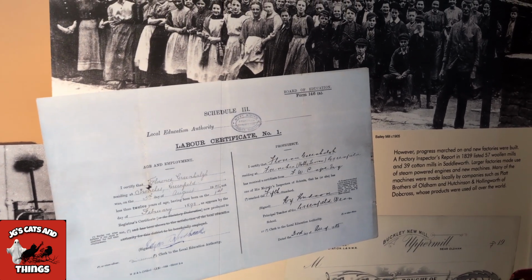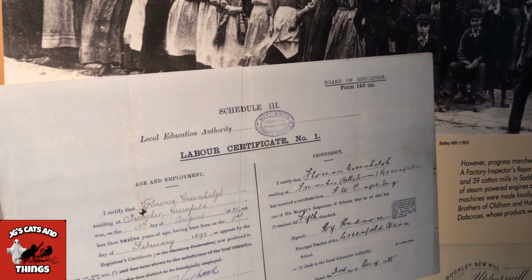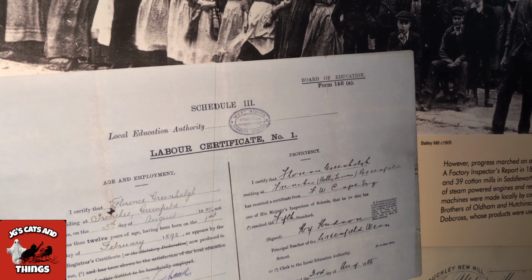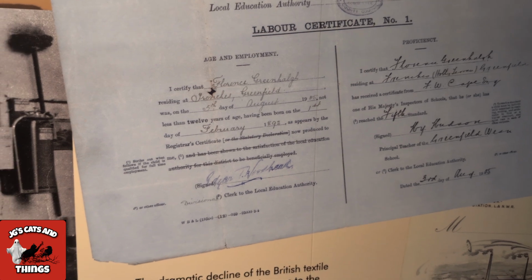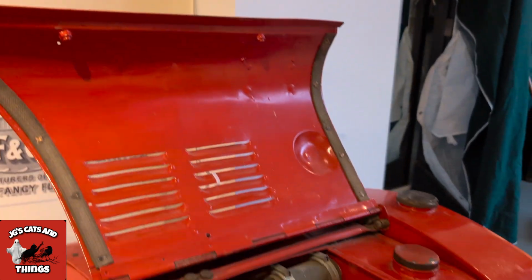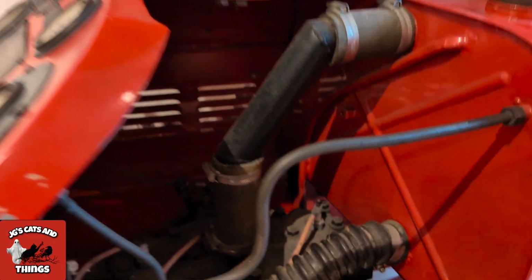1892, Florence Greenhaig, of, can't see what that is, something field, Greenfield, and it's the 5th of August, 1905. Less than 12 years of age. Flipping heck. There you go. Another machine. Wow. Look at that.